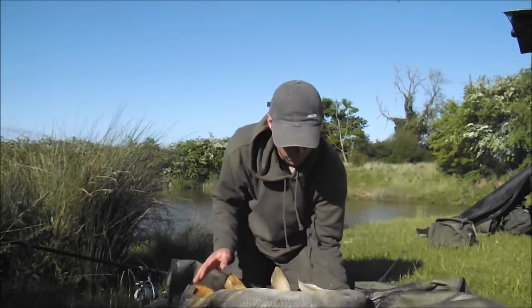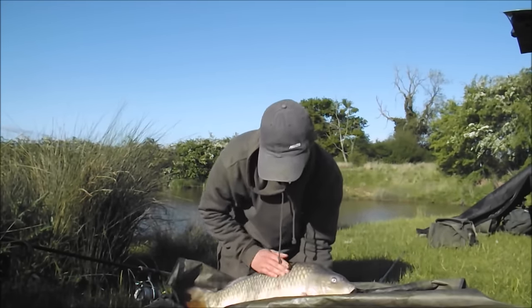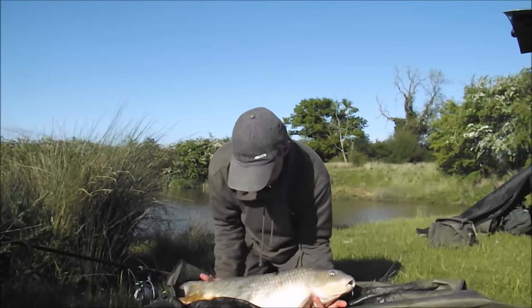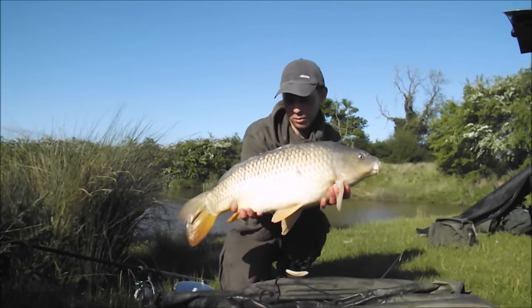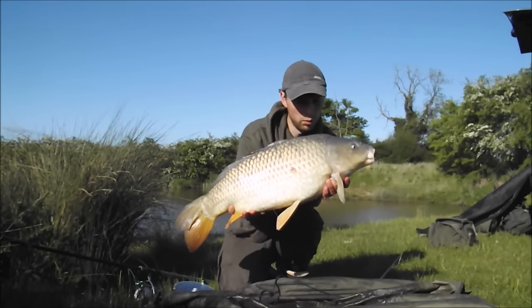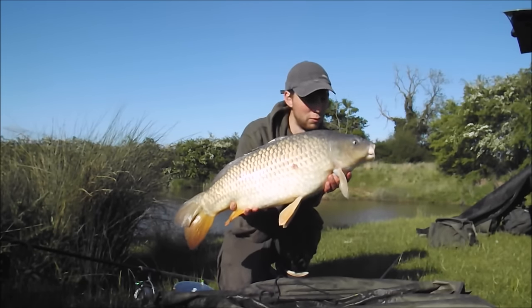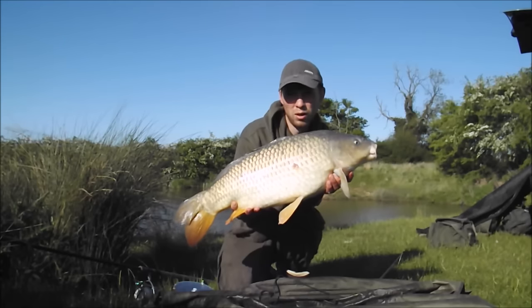Looking very lively because I've been resting it in the water. But I'll just lift him up to show you. So there you go. 15.5 pounds of Marchamley cat and carpfish pool common. Lovely fish, put up a hell of a scrap. Had it on the choddy against the far margin in my swim.